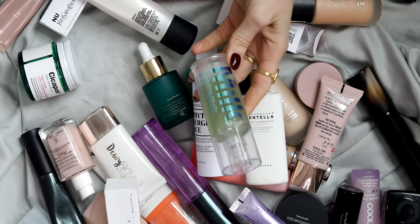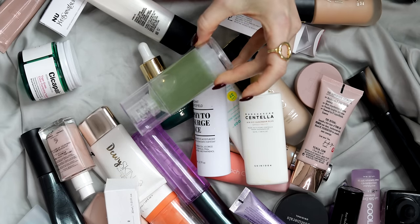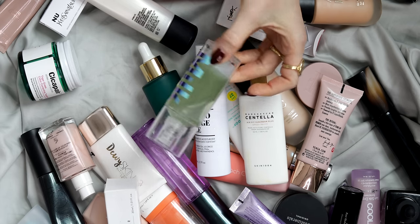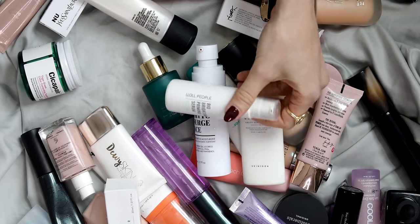The Milk Hydro Grip. I don't think that it's supposed to be that color. And I've had this for ages. I don't think it's supposed to be algae green, you know? So I'm gonna get rid of that. Bio Brightener Priming Serum from Wall People. That's expired as heck. I'm gonna get rid of that.